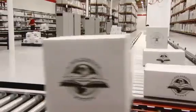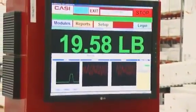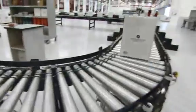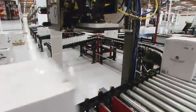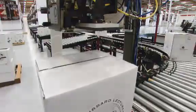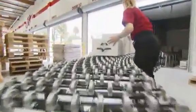Boxes are weighed at checkpoints along the line, and if the weight doesn't match what the order should contain, the computer rejects the box and automatically routes it for handling. At the final stage, orders are sealed and scanned. The computer instantly calculates the most economical method of shipping and prints the appropriate label, be it FedEx, UPS, or any other carrier, at which point it's automatically routed to the correct truck for that shipper.